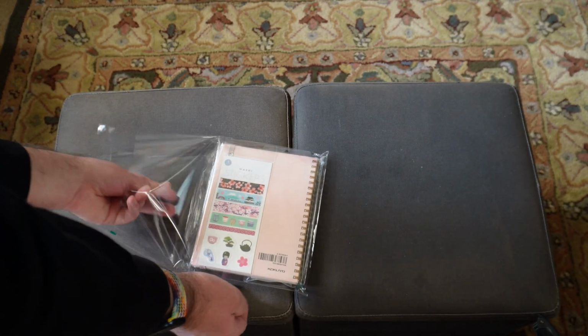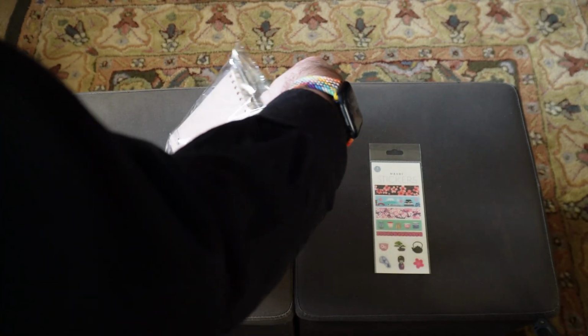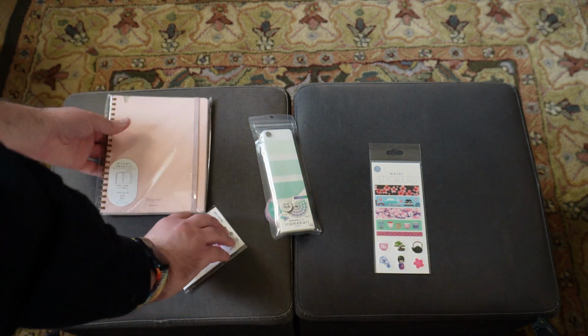Alright, so it looks like we have some very cool washi stickers there. Those look like a lot of fun. And, alright, so let's take a look at everything we have here.